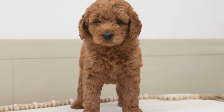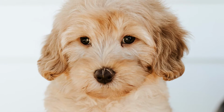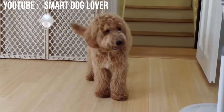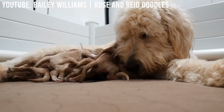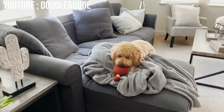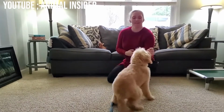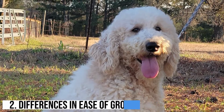F1b Goldendoodle. The F1b Goldendoodle is more hypoallergenic than the F1 Goldendoodle because F1b Goldendoodle has a higher percentage of genetic makeup from Poodle, which is 75% compared to 50% for F1 Goldendoodle. Its 75% Poodle genetic percentage makes it more hypoallergenic and less shedding like Poodles, thus suitable for people having moderate to severe allergies.